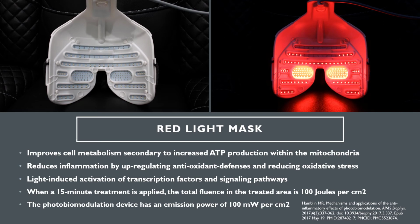So what the red light mask does, as you see on the bullets, you get the improvement in cellular metabolism because the ATP production increases. You get the reduction of inflammation because it upregulates these antioxidant defenses. It reduces oxidative stress. We just talked about that. You get light-induced activation of the transcription factors and signaling pathways. We just talked about that. A bunch of immunology, biochemistry, it's complicated, but it's not. I mean, we're all doctors.